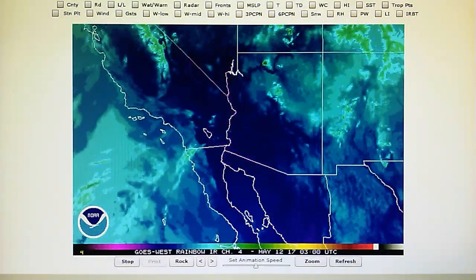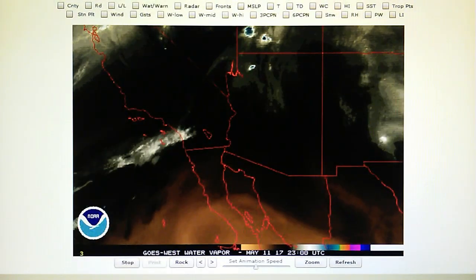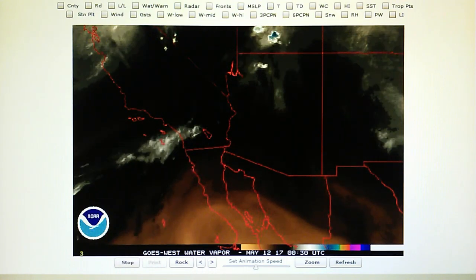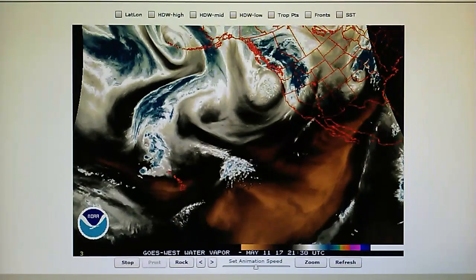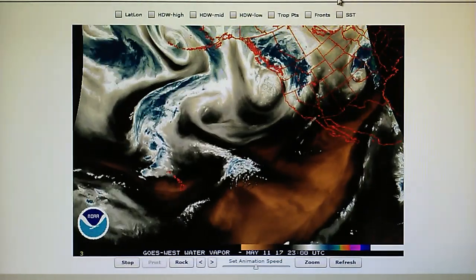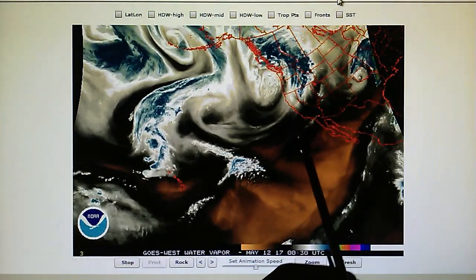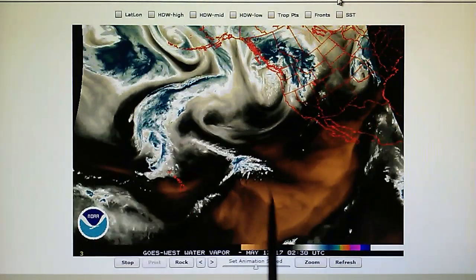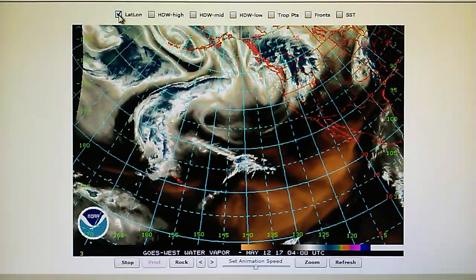All right, so let's take a look at some of the other maps. Here we have the water vapor map for the Southwest. We see that flow pattern. And let's look now at the northeast Pacific water vapor loop right here. We have the moisture field right here moving in, just a small area of moisture. We also have this area of moisture right here moving towards Southern California. But there's a lot of things going on.